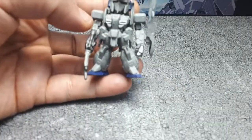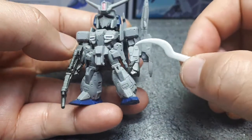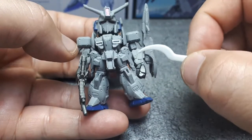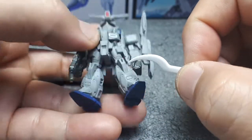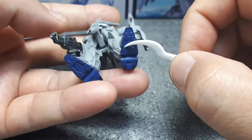When professionals make model mock-ups of prototypes, they usually spray paint them gray because you can see the light and shadows a lot better. And that's definitely the case on this one. You can see all the little dots, all the little lines very clearly because of this gray color. The bottom of the feet have some great detail as well. So they're painted blue, obviously.